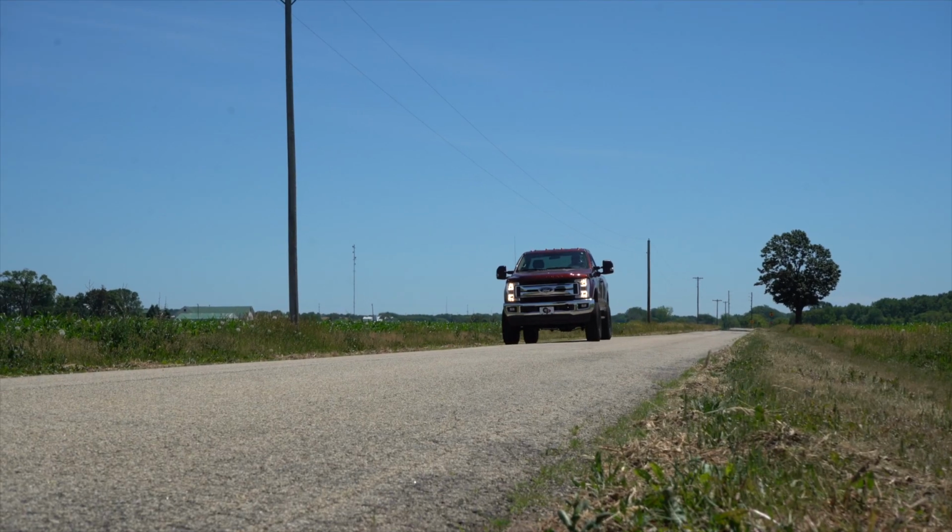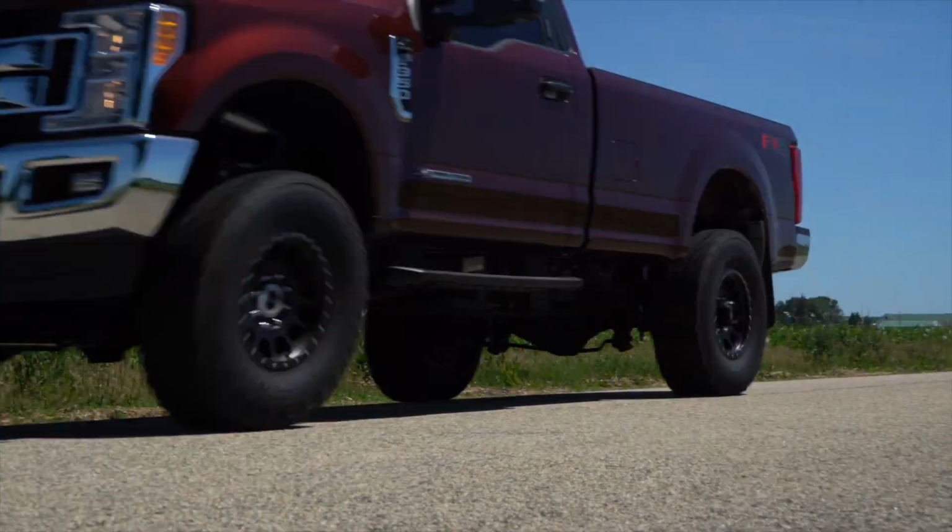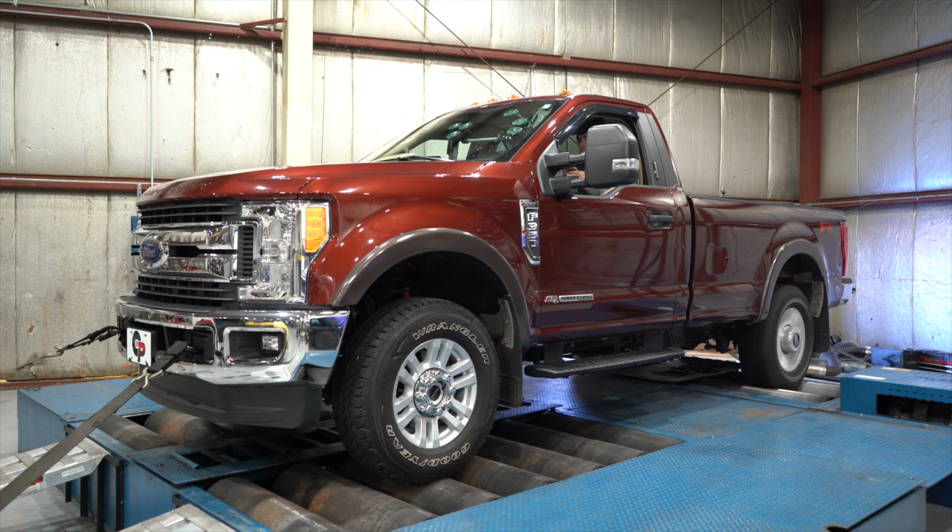So we're doing a ride-along in a 2017 Ford F-250. It has a 6.7 Power Stroke. I figured let's start with a little history, right?